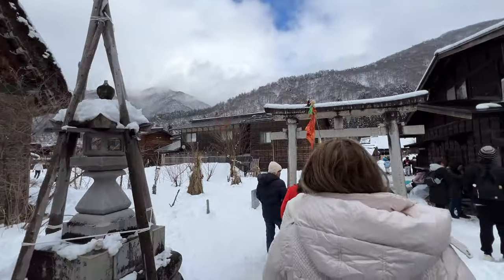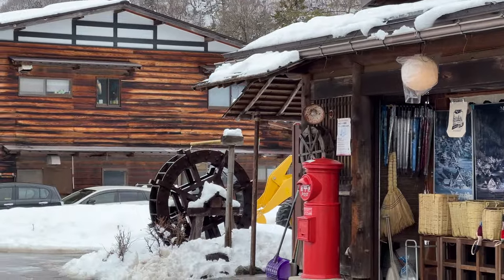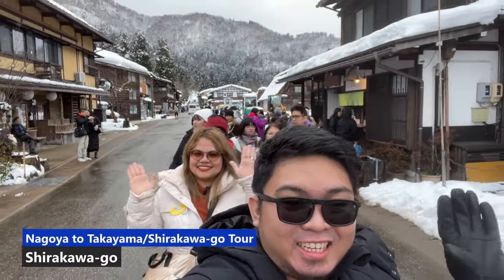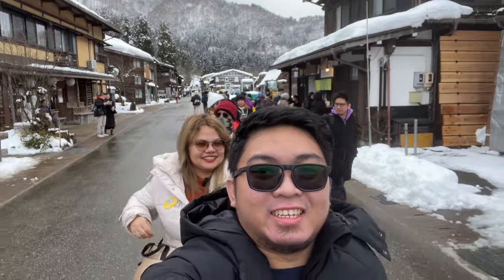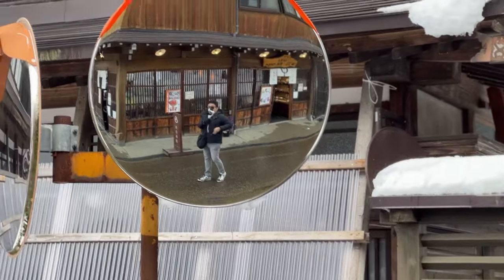Shirakawago is famous for its gassho-style houses and is one of Japan's UNESCO World Heritage Sites. The last time we've been here was 6 years ago. It was mid-December and we expected na may snow pero sobrang maulan that time. And now, we're finally back this time and natupad yung pangarap namin na makapunta dito na may snow.